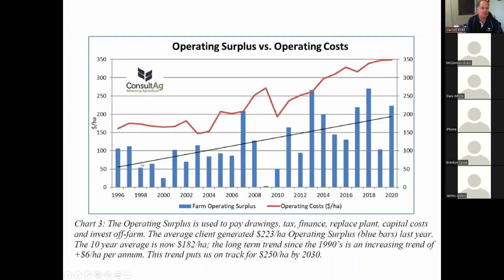This is another chart, showing operating surplus versus operating costs. The blue bars are operating surpluses with a trend line in black. You can see most businesses have been generating improved surpluses over time, compared to the horrible days back here, where it had a run of tough years and a lot of the state was really in trouble following 2008, 9, 10. And really 13 was a real saviour.